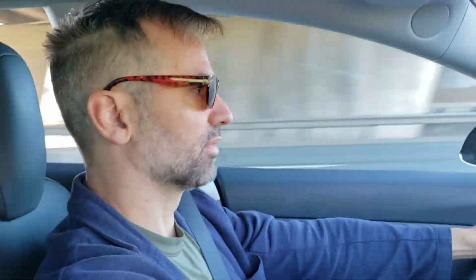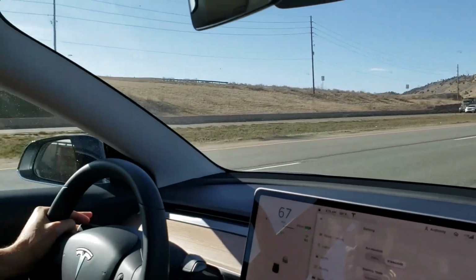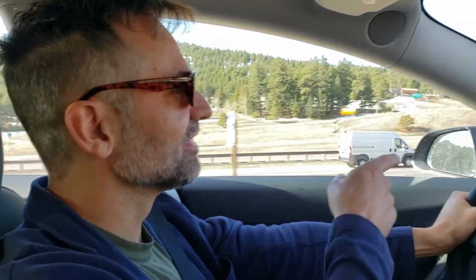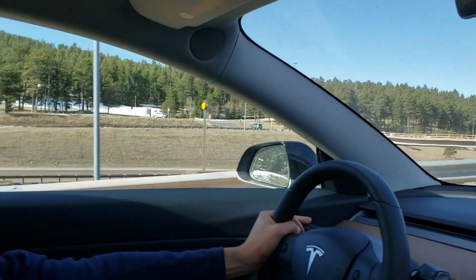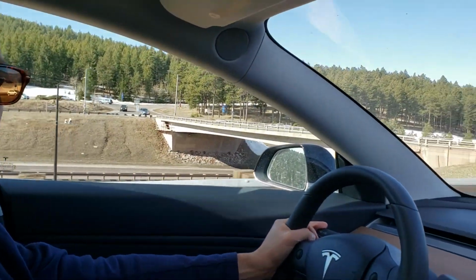And we're going to take this coast in the other direction. Right now we're going uphill, but we're going to be going downhill for at least 5 miles, where we should have a big enough stretch to really see even small differences in the range and energy consumption. So here we go. Okay, so we're here at the Buffalo Herd Overlook, Genesee Park, Colorado, and this is the start of our 7-mile coast downhill back into Denver.